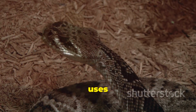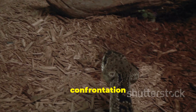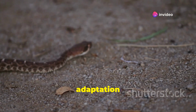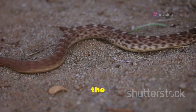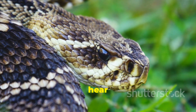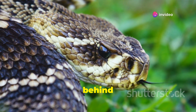The rattlesnake uses its rattle as a first line of defense, a way to avoid confrontation by giving a clear and unmistakable warning. This adaptation has evolved over millions of years, making the rattlesnake one of the most efficient survivors in the animal kingdom. So next time you hear that spine-chilling rattle, remember the intricate design and purpose behind it.